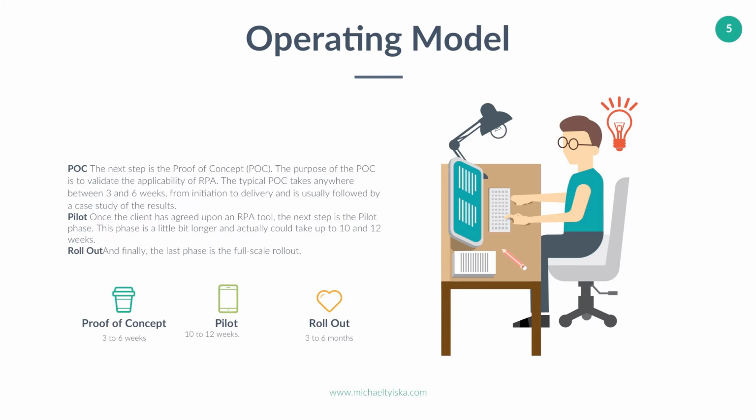Once the client has agreed upon the RPA tool, the next step is the pilot phase. This phase is a little bit longer and actually could take up to 10 to 12 weeks. During this phase, an opportunity and feasibility assessment will be conducted to evaluate the automation fit of various process areas across different business units. The most promising processes in terms of return on investment and scalability will be selected for the pilot and deployment to production.